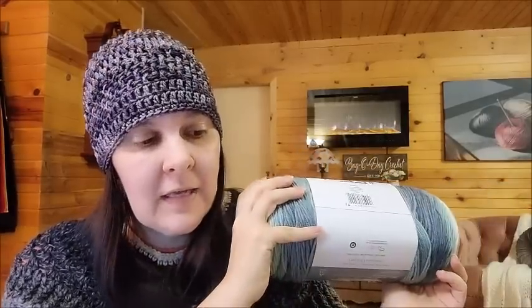This is the Caron Ombre. It's their Jumbo Ombre. Now, I like the Caron Ombre. I do. I would have to say that I like the Super Saver better. But the Caron is softer. How about that? I like both of them, though. This one, just the ombre is a little bit different. But it's still very, very pretty yarn. And the deal that I got, you really can't beat it, because this stuff's like $11.99 or $12.99 a ball regular.